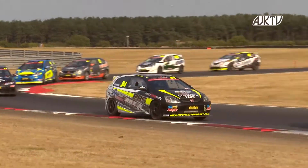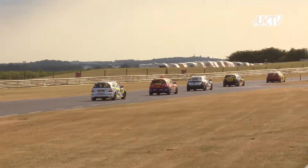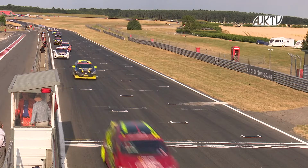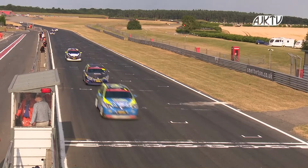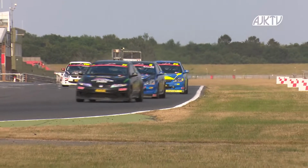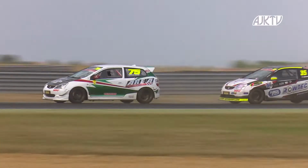Here's our outfield look at the on-board battle that we were chasing in the early stages of the lap. Mark Grice in the 34, busy chasing Jason Ballantyne, but as they come across the line, it's James Griffith that leads from Ben Sharp. Ben Sharp looking to improve on his best result so far this season, 5th place in round 2.